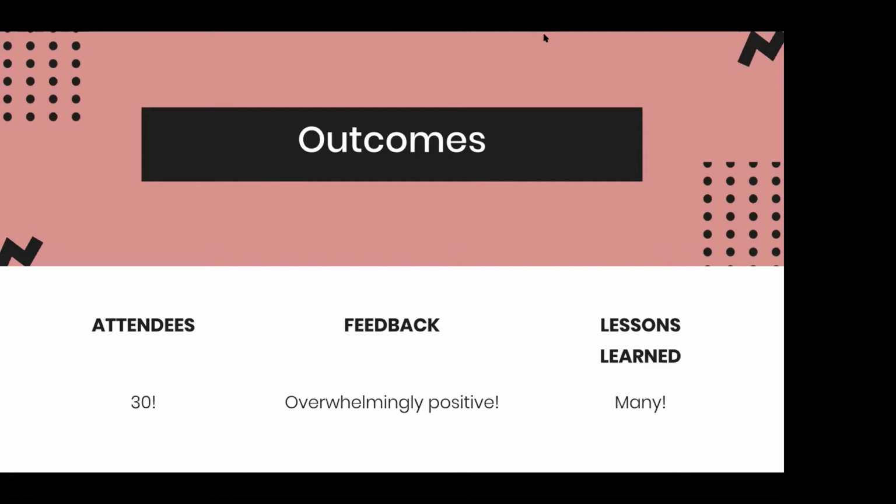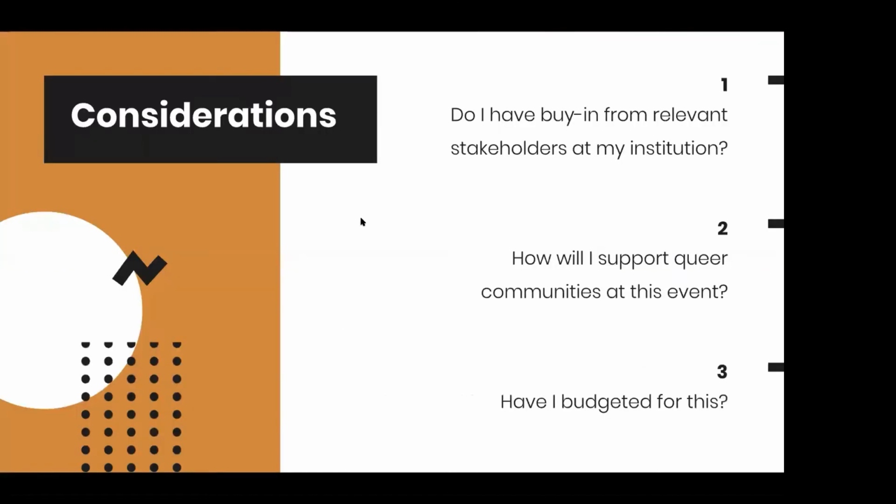And lessons learned, despite having communicated with other campuses that had done this and working with lots of folks, we of course had some things that came up during the planning process and the event itself that gave us many things to think about, which I have here. So if you're thinking of doing something like this on your campus, I've kind of broken it down into 3 main considerations. First, do you have buy-in from the relevant stakeholders at your institution?